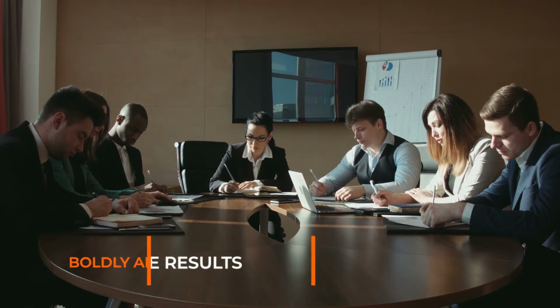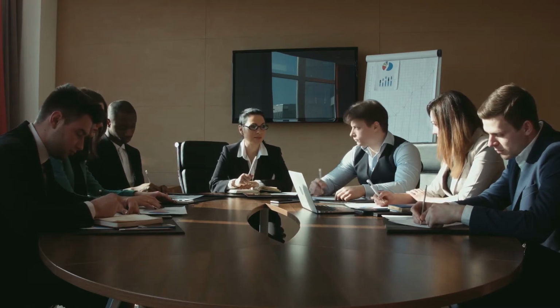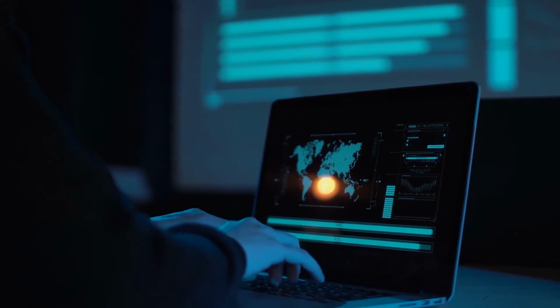Number 5, boldly apply the results. Too often, marketers pour all their energy into the research itself, and that's great throughout the research process. However, once you have the results, the next and most important step is to put those results into play as part of a new, more effective marketing plan.